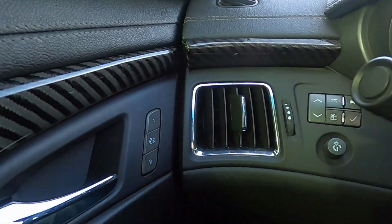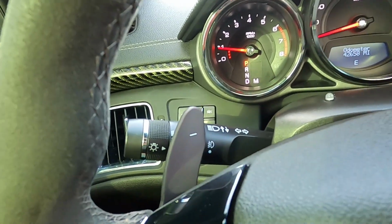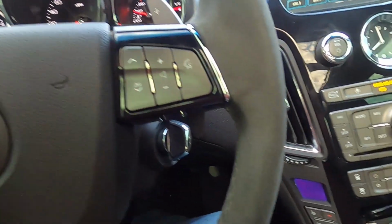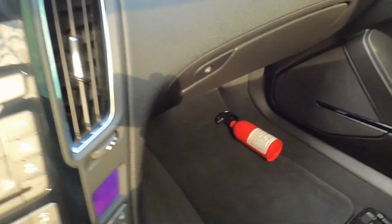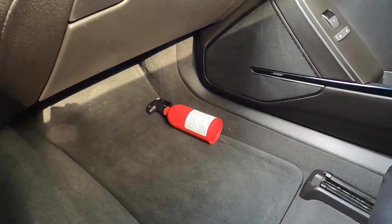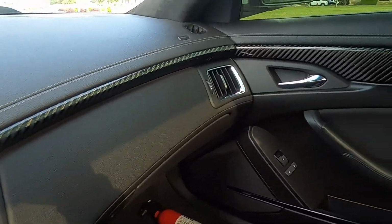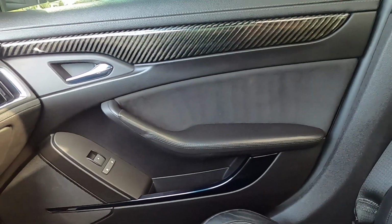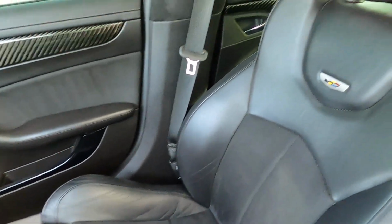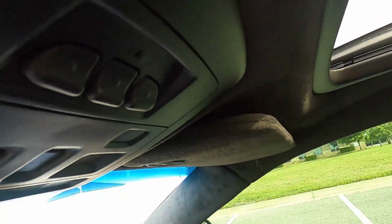Do have memory seats, twilight sensing headlights, heated and cooled seats. Of course, it does have the fire extinguisher to follow the regulations for most tracks, and the carbon trim does follow the dash and go over to the passenger door. Passenger door card is in excellent condition. Passenger seat looks great, no issues there. Just have universal garage door opener and a panoramic moonroof.